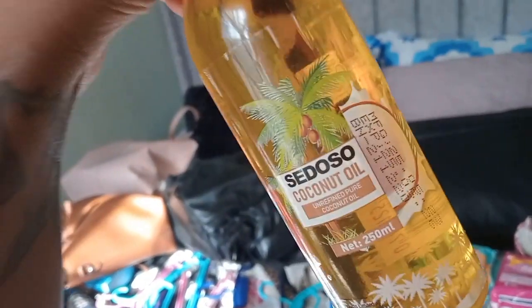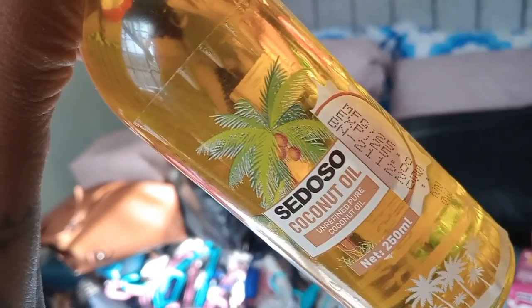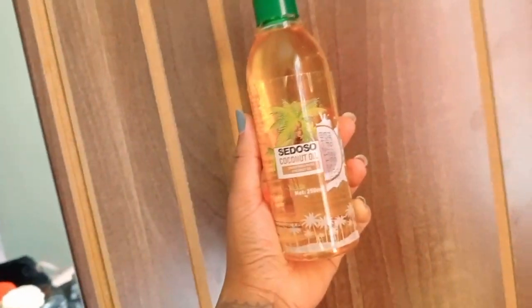This is a coconut oil from Sedoso. Sedoso actually has affordable products, from hand wash, shower gels, shampoos, to now the coconut oil that I saw. And plus the packaging looks really nice. Okay, so let me pack this and then I'll come back to you people.